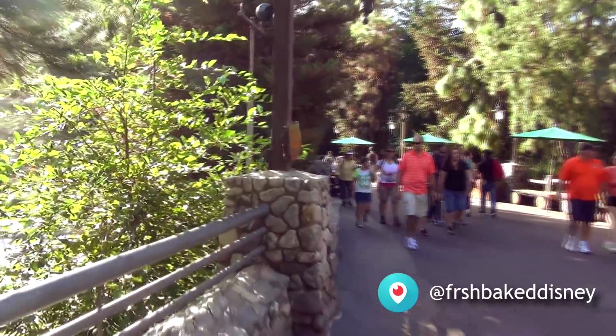But anyway, so there you go, guys. Grizzly River Run and the Grizzly Airfield Peak thing.